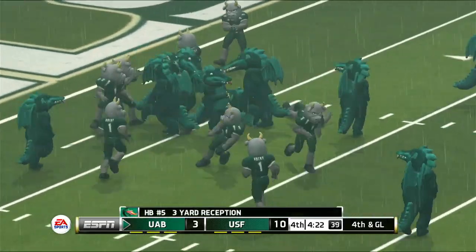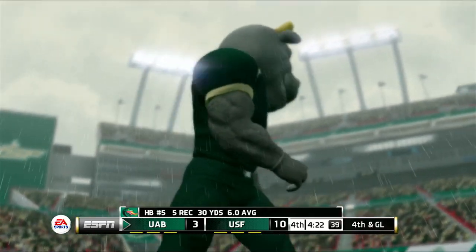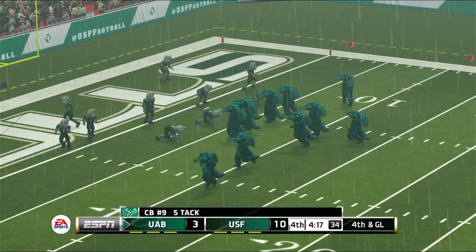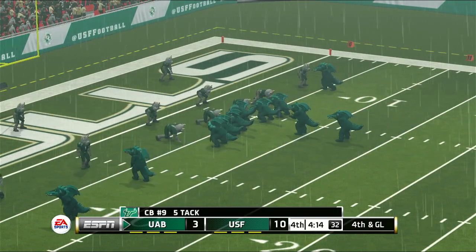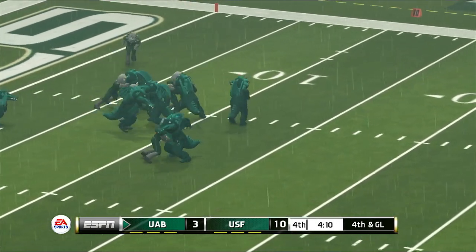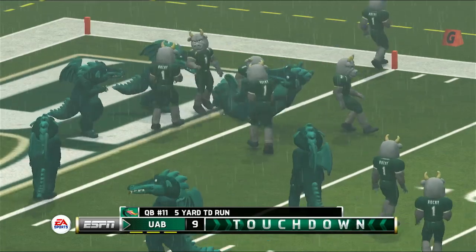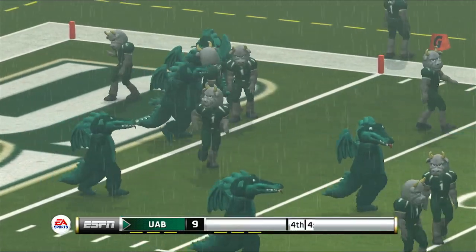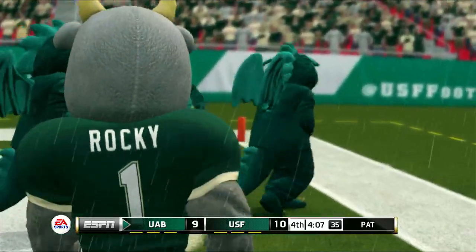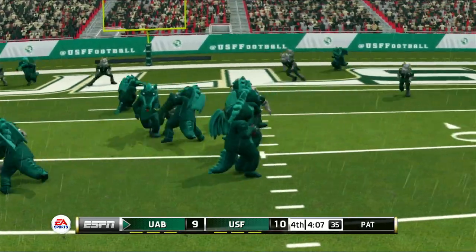Dumps it complete to the halfback over the middle. Scrambling around, and he's going to run this one in. Touchdown. What a touchdown. He didn't see anyone open, so he just took it in himself.